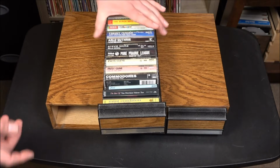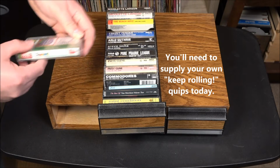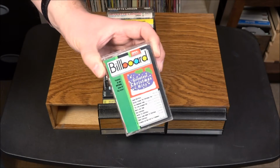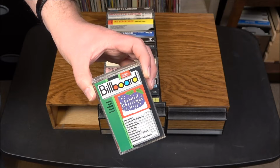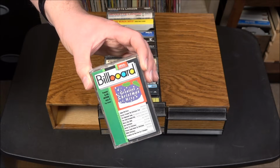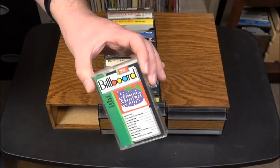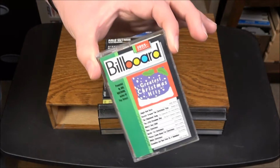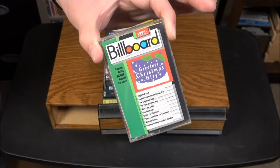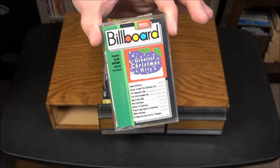And speaking of Christmas, I know it's not quite Thanksgiving yet, so it's kind of blasphemy for me to talk about this stuff. But I do keep 3 Christmas albums in here. And this one has a bit of sentimental value, and it's just about as old as the Beach Boys tape. Billboard's Greatest Christmas Hits, 1955 to present, present equaling 1983, I guess. And this was my mom's tape, but she bought this on CD in the late 90s, I think, and handed down the cassette to me. Now, I have my own copy of the CD too, but I've just held on to it, and it is a very good sounding tape.